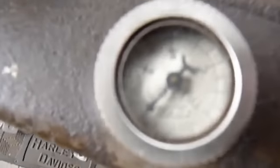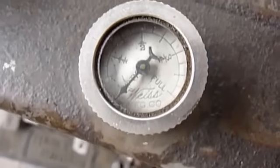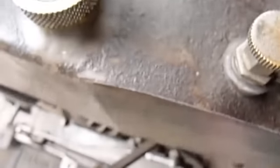Also of interest is the rare Weiss gasoline gauge. This was a period accessory. Extremely rare. Made in Rochester, New York.